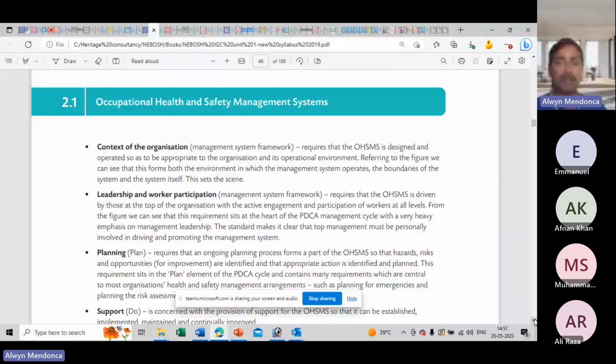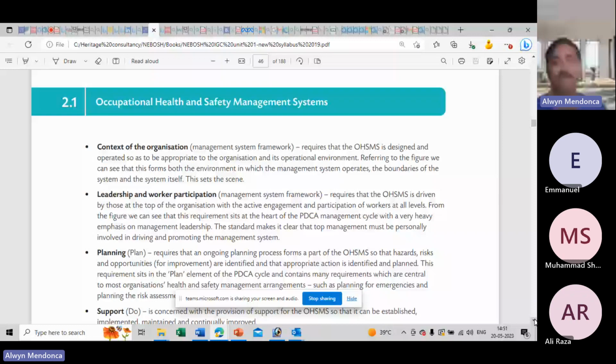There can be subcontractors, there can be suppliers, there can be visitors to that premises. All these are the interested parties for the organization. And while deriving any procedures, they need to consider all these different parties in mind for their protection whenever they come in contact with our work. So referring to the figure, we can see that this forms both the environment in which the management system operates, the boundaries of the system and the system itself. It sets the scene for ISO 45000. Context of the organization means it is the scene for the organization.